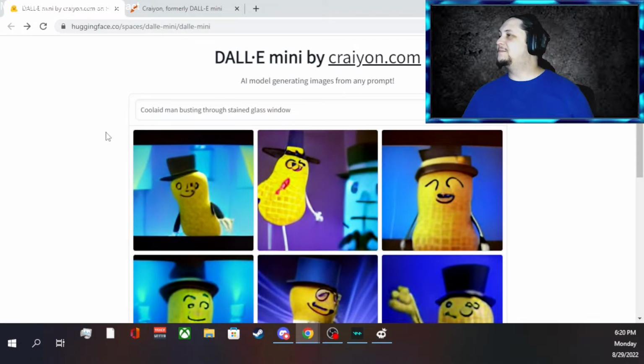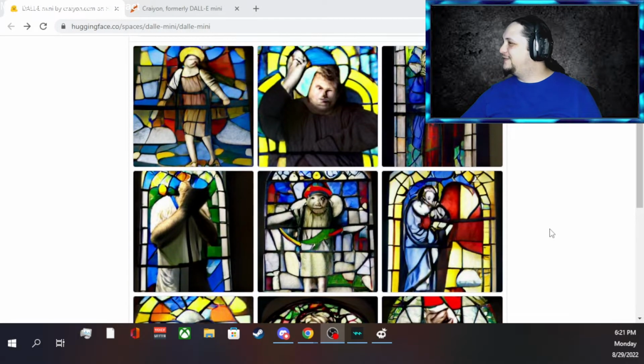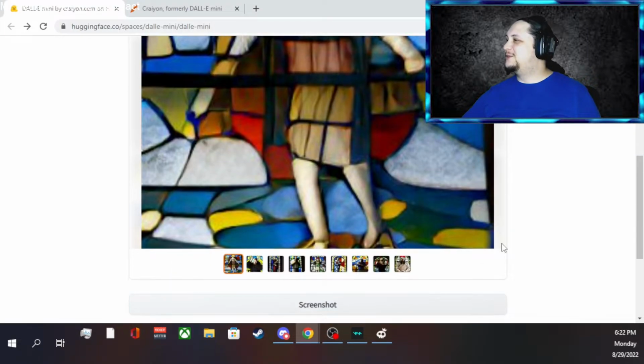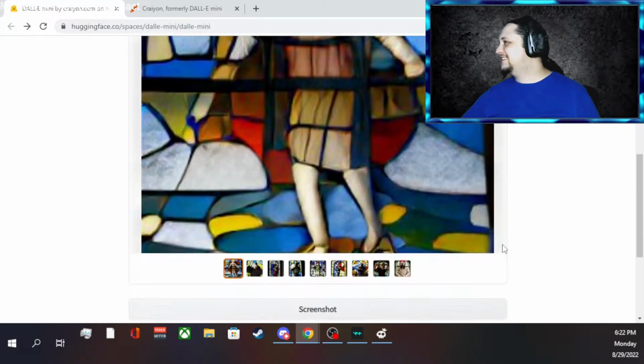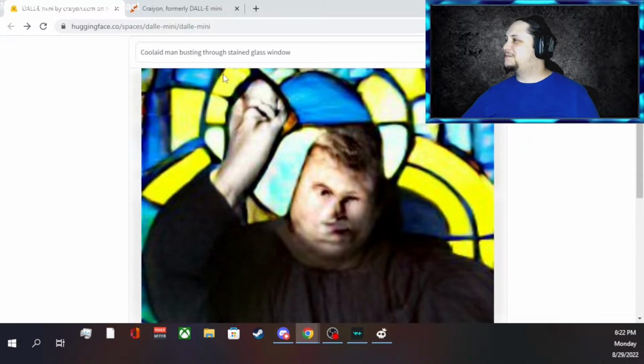Alright, Kool-Aid Man busting through stained glass window. Let's see what that comes up with. Alright, we've got our images, and literally none of these look like the Kool-Aid Man. Let's see, we've got regular stained glass window with actual person trapped in it. We've got Friar Twistface and his morphed hand declaring that he has an idea, but he's already been struck in the head by a meteorite.